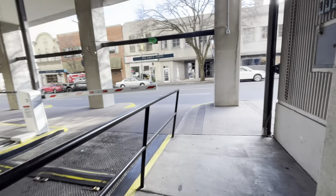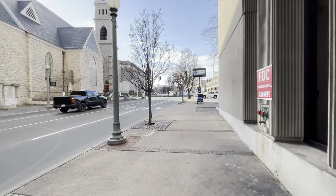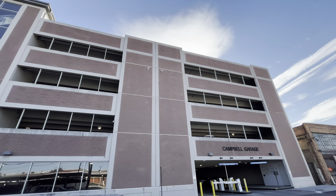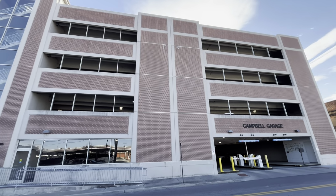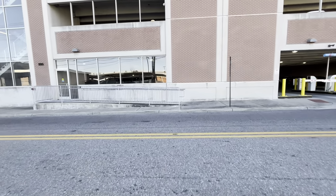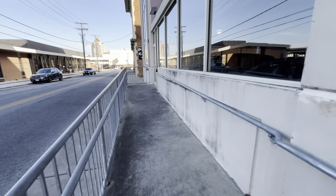It's always fun riding the DieselDucy Elevator. Now, we're going to get another time check on the trusty Timex Ironman, and all the other elevators we're going to ride are going to be scenic. This is Roanoke's newest parking garage, the Campbell Garage. So, let's go across the street and be healthy and get a view off the top of this garage.